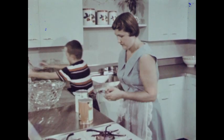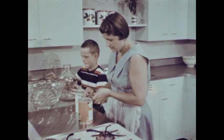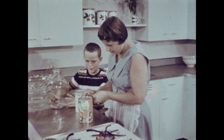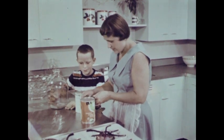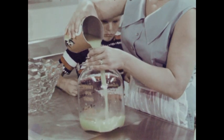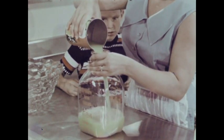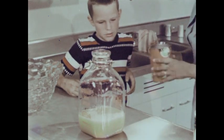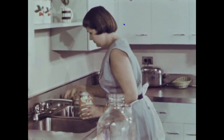Mother says a quart is one way of measuring things that pour, things that are liquids. A gallon is another liquid measure. Let's compare a quart and a gallon. You put in 1 can of this. That's 1 quart. But that's not a gallon. Add 1 quart of water.